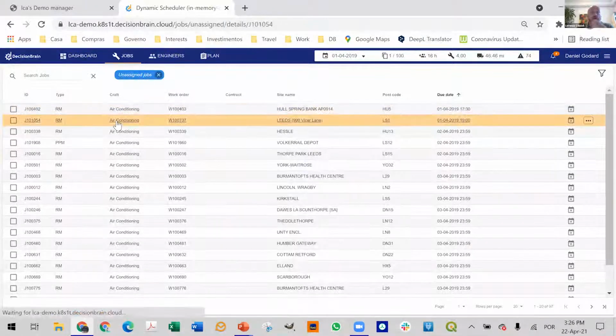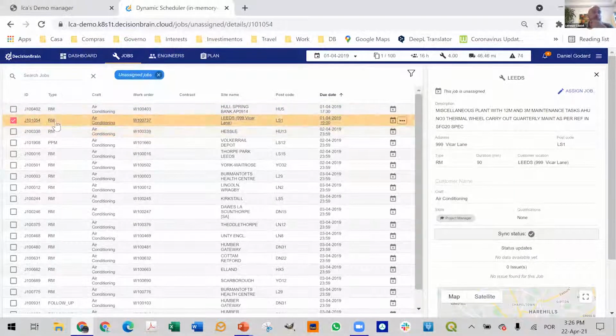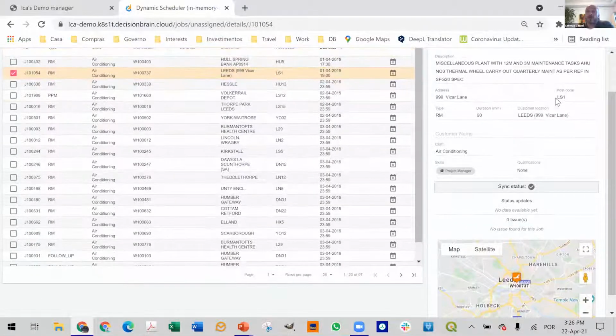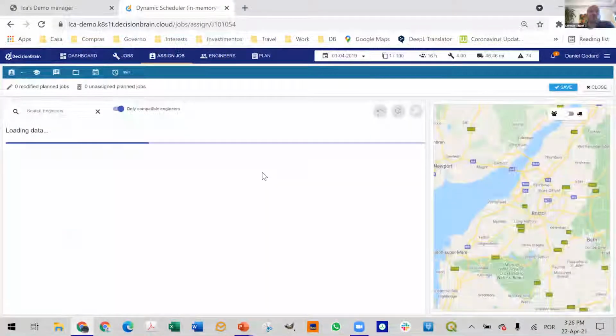You can click on a job. You see a job has the type, which is reactive maintenance, the craft or skill, which is an air conditioning one, the number of the work order, and a lot of information, the due date, the location. When you click on a job, it opens a side panel. The side panel gives a bit more information. It tells you where the job is. And then you also have a link to a new view that allows you to assign this job.